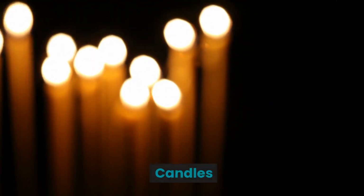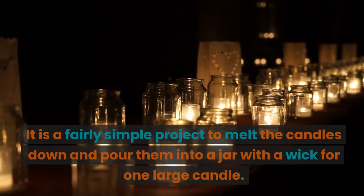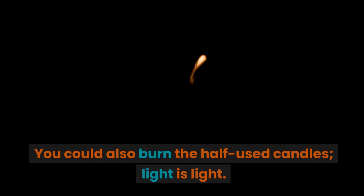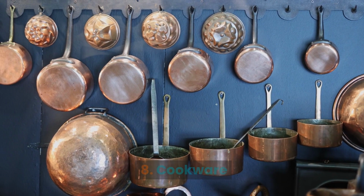7. Candles. These can be found by the bag. There's no need to get full, unused candles. It is a fairly simple project to melt the candles down and pour them into a jar with a wick for one large candle. You could also burn the half-used candles. Light is light.